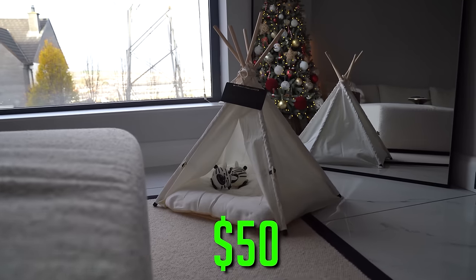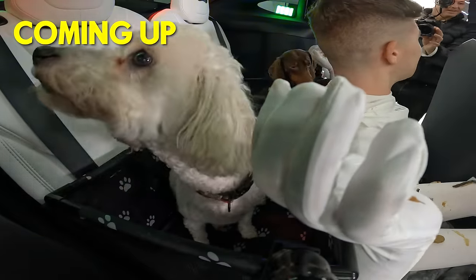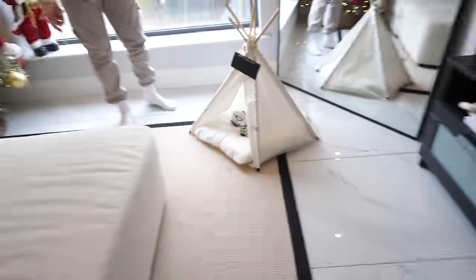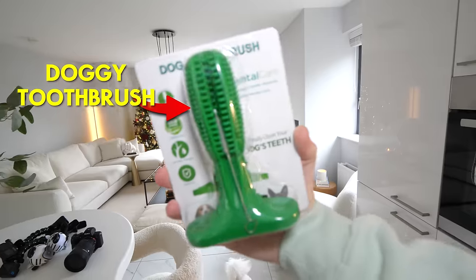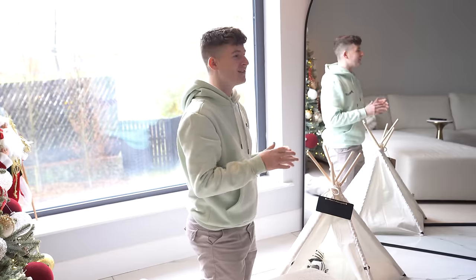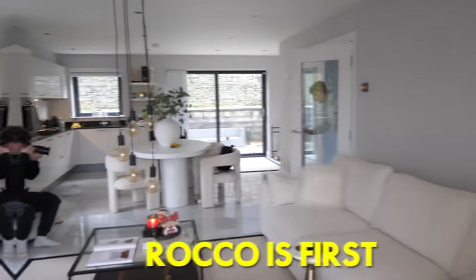Next up is the $50 doghouse that we got on Amazon, but you need to keep watching because our dogs have the best day of their lives with the surprises we have in store for them later in the video. And this is so cute because it's a teepee. I mean, look at this. Inside, we actually have some toys, and we also have something very special for them when they go in. It's a doggy toothbrush. But the toothbrush is very special because I actually filled it up with peanut butter. So it's gonna make the dogs go in, lick all around, and hopefully it will clean their teeth.